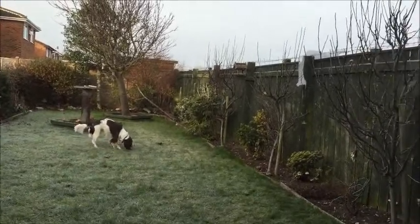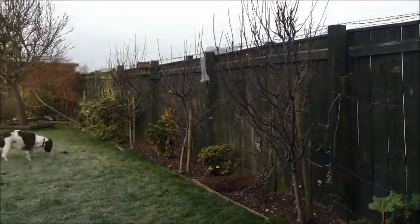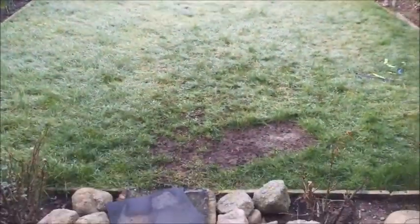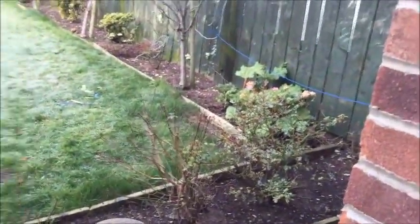But we asked them last year if they could get rid of all these apple trees, because we don't use them. They were just more work. So that's the front garden before. Gonna stay. And then I'll come and do this.